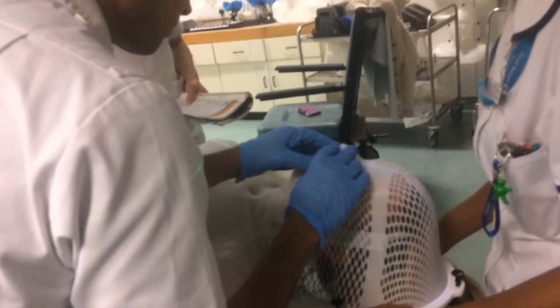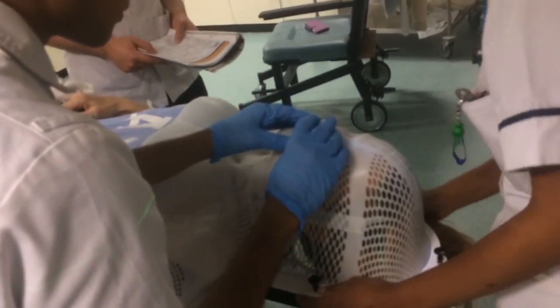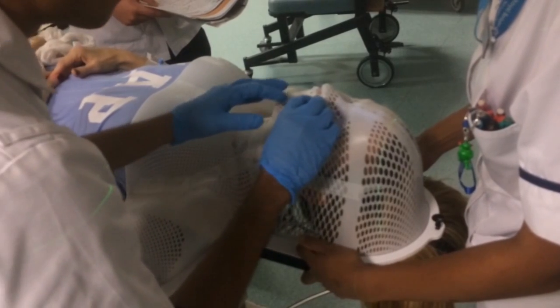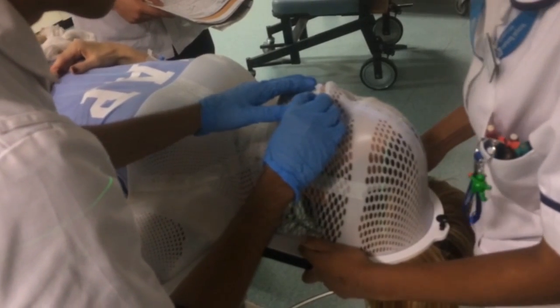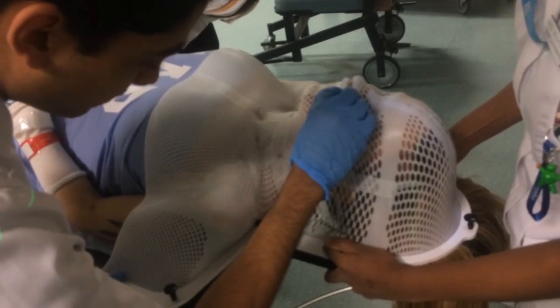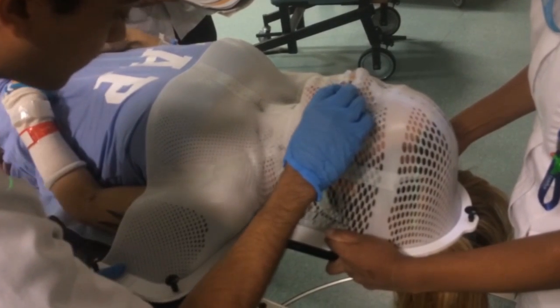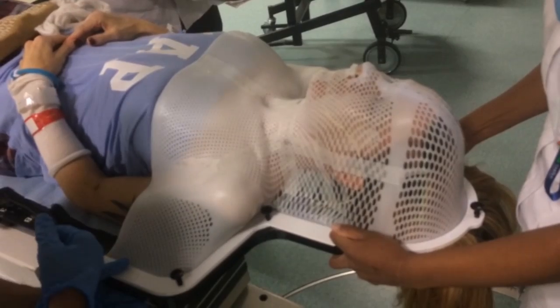So have a wriggle down, it's just got a little bit more room down, that's it. And then just drop your chin down for a minute, that's it. And again if you can. That's brilliant, well done. Is it poking anywhere, Charlie? No, that's okay. Yeah. Okay, so the tightest clips are coming down.